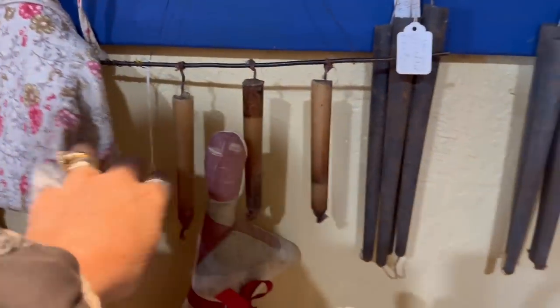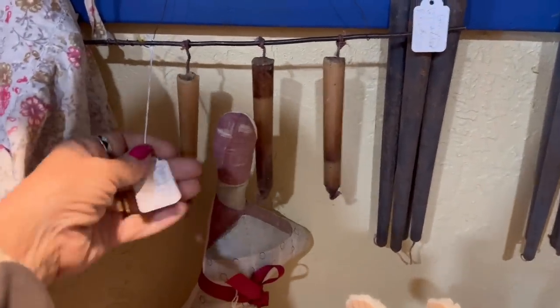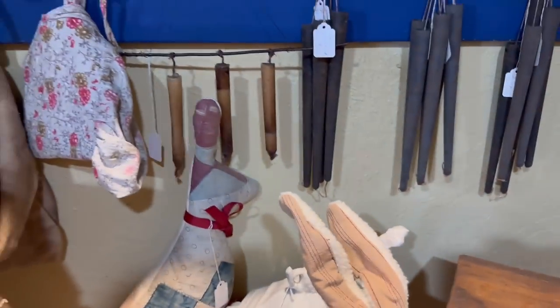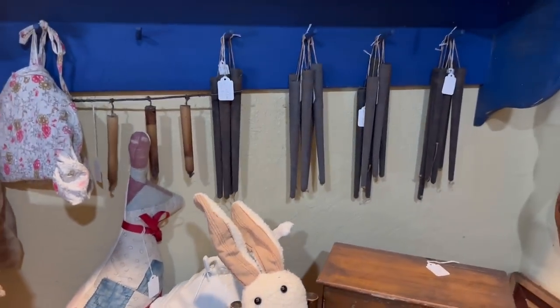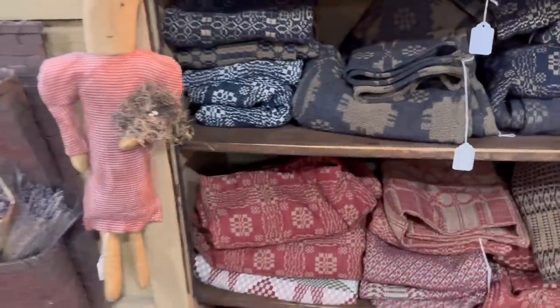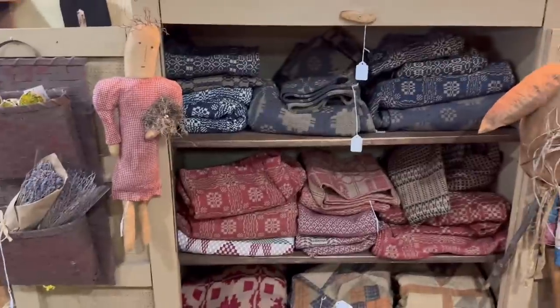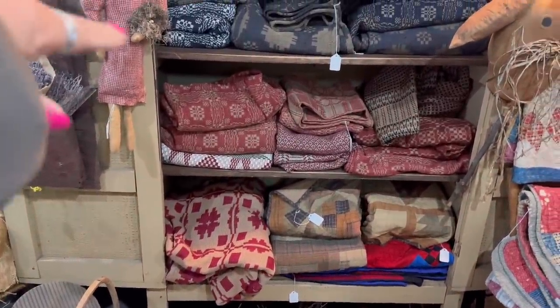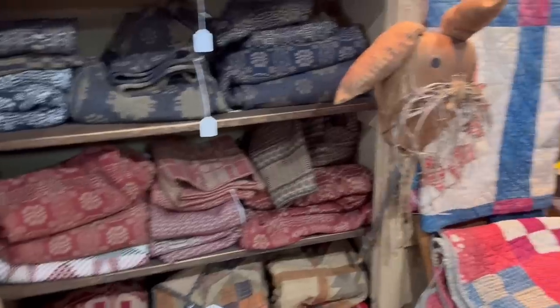They've got one of those little things like you hang on the fireplace too. Oh, I can see those hanging right there. $30. See, those just hang on the little wire. Those over there, though. Oh, they're real pretty. But it's so light. They're lightweight. I'd like one of each of all these coverlets in there. Oh, aren't they pretty?